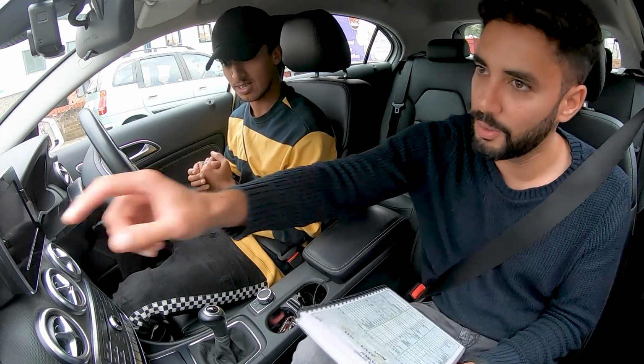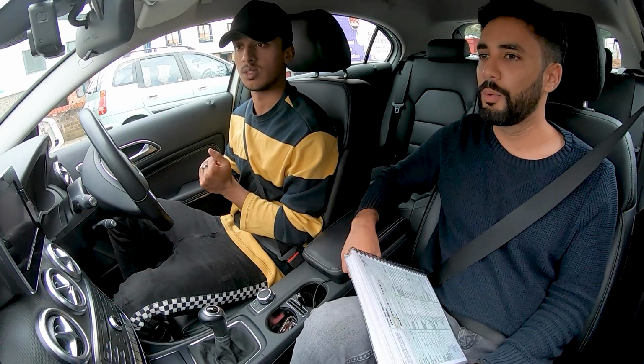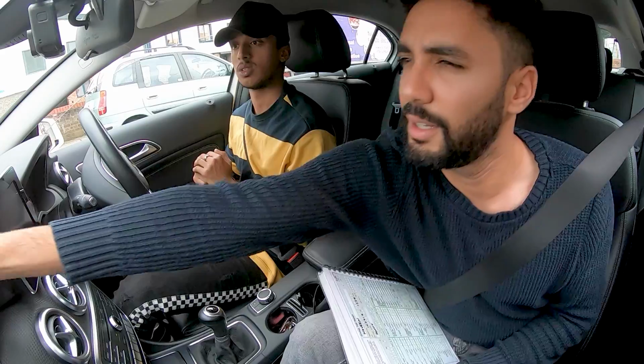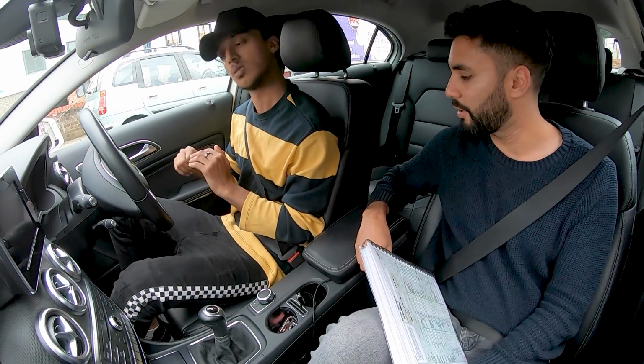Ready to start. Okay. I'm going to give you a first direction. We're going to go down to the end of the road and turn, I believe it's left. Yes, it's going to be left at the end of the road, and then we're going to follow the sat nav thereafter.